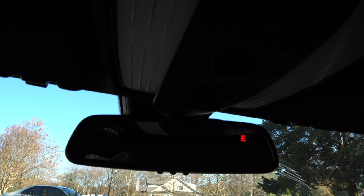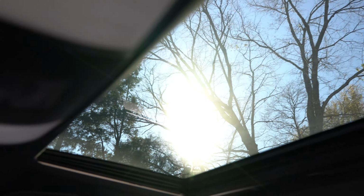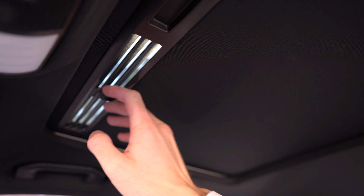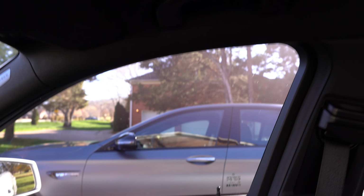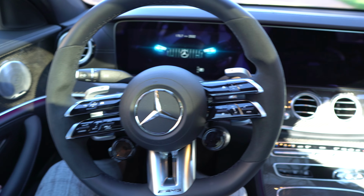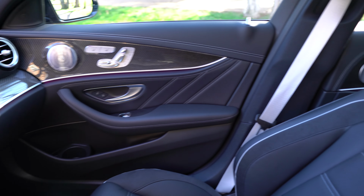We'll look up here at our sunroof and some lighting controls. And here's our sunroof, and this just slides in and back. It does have vents through here, so light still comes in. On the 21, it's completely covered. So speaking of, let's go and hop in over there, take a look at that. So I'll give you guys a quick POV look around of the 2021.